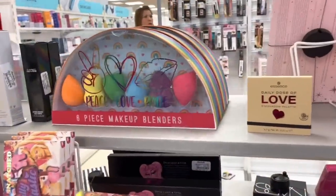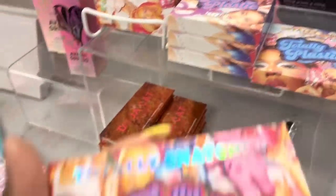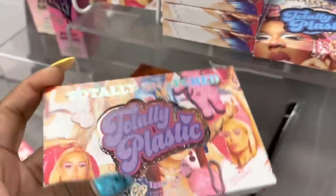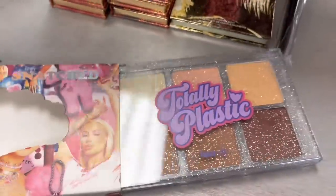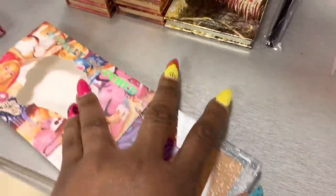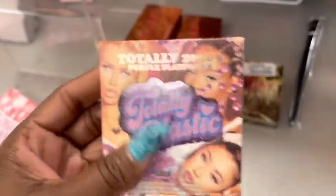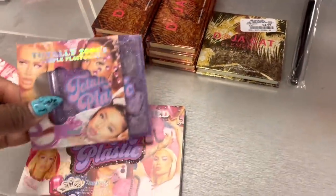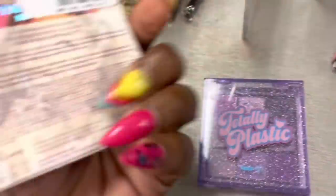Really cute. 6-piece makeup blenders. That's really cute. $5.99. It's not bad at all. And then we got Totally Plastic. How much is it? $5.99? Wish I could see the palette. No, this is by Iggy. Okay. This is nice. Again, it's a 6-color palette. And then Purple Platform by Iggy. This is $4.99. Totally Plastic, only $4.99, and then they have a Totally Blue as well for $4.99.